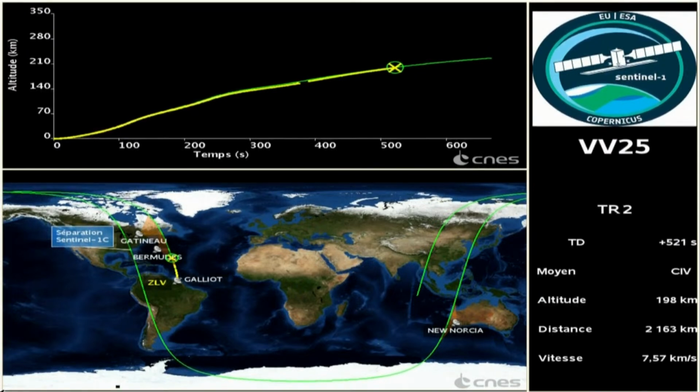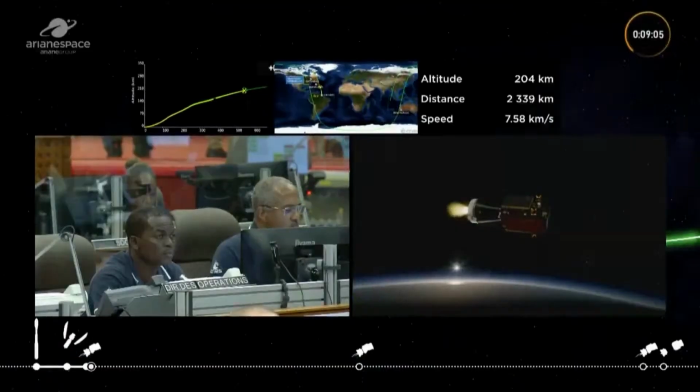Propulsion is nominal. The AVUM Plus will deliver the Sentinel-1C satellite exactly on the right point in orbit, in the correct orientation. So to do that, we need to perform a precise set of maneuvers, and as we said earlier, piloting is calm, all parameters on board are normal. And of course, we'll be seeing those on the graphic animation.